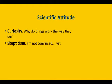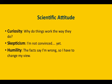Finally, a scientist needs to display humility. I'm not talking about the aw shucks kind of humility, but a willingness to admit that you have been wrong in the face of new and compelling evidence. It took a very long time for the world to accept Galileo's view that the Earth goes around the sun and not vice versa. Now let's talk about how we might do good critical thinking.